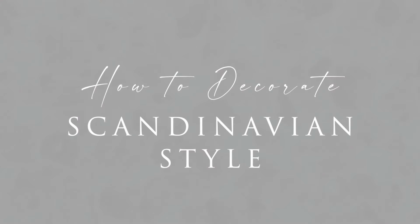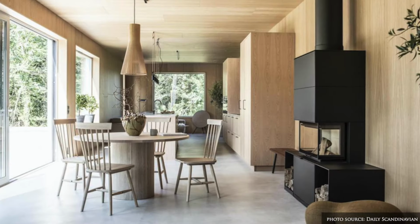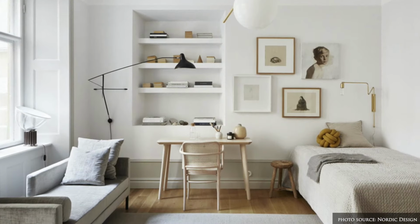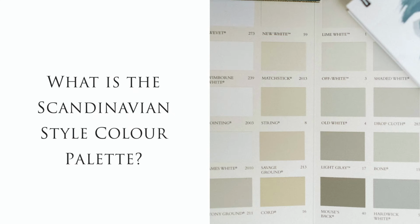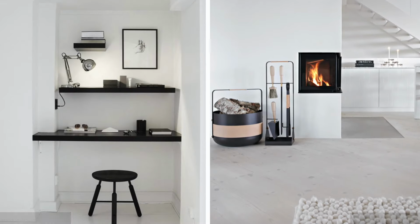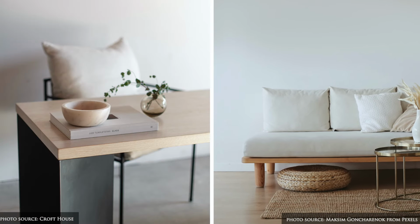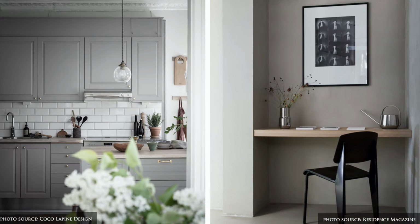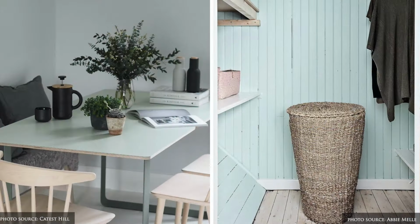Today we're going to be showcasing the Scandinavian style. This style is natural, warm, textural, minimal and uncluttered. The colour palette is monochromatic, with pale wood tones adding light and contrast to the room. Neutral colours of chalky whites, soft greys, greens, blues, and pastel pinks soften the space.